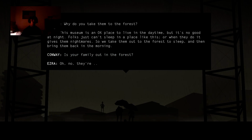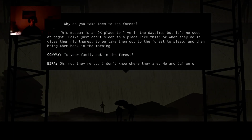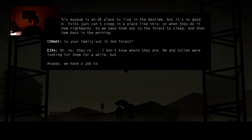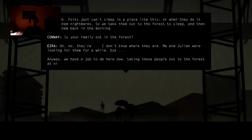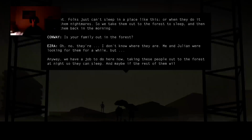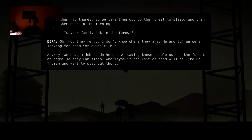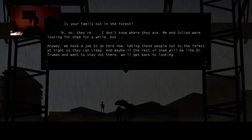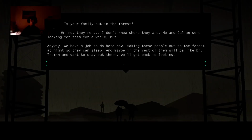Is your family out in the forest? Oh no, I don't know where they are. Me and Julian were looking for them a while, but anyway, we have a job to do here now. Taking people out into the forest at night so they can sleep, and maybe the rest of them, like Dr. Truman, want to stay out there. So Dr. Truman's out there. Okay, they want to stay out there. We'll get back to looking.